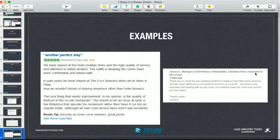They can be tricky. So this is another manager of a hotel, a different response, which says, thank you so much for the amazing review. I'm happy to hear that you found us and are never letting us go. I'm going to let you in on a little secret. We have a new executive chef starting with us very soon. I'm excited to have you come back and try his new menu. Thanks again, Jessica. So you can see that clearly they're reading the reviews. So they know what these people are talking about. They saw that, you know what, they expressed this opinion that the restaurant wasn't that good. They addressed that concern in a really nice way. And again, that friend filter is just so powerful.